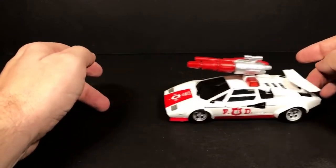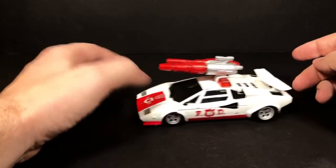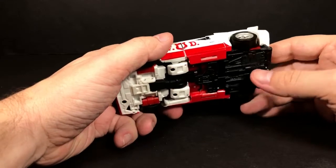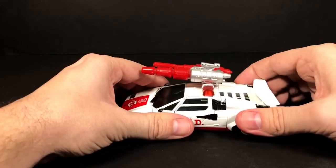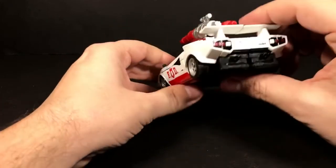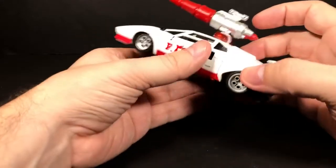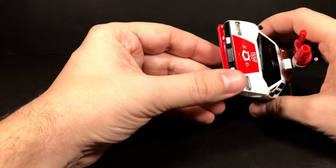This one seems to not be dragging the ground very well, so he seems to be rolling a little bit better. Once again, I wish they would have used rubber tires. But hey, at least with the Masterpiece line, we get paint quality on here, or at least paint apps where you can see the tail lights and stuff are done, and the headlights are clear, and it's really nice.